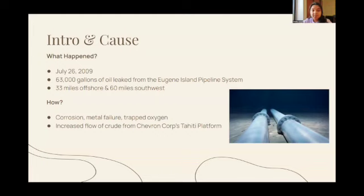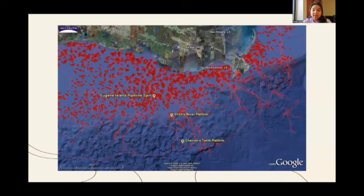Shutting down the pipe affected several oil and gas companies such as Shell, ExxonMobil, Marathon, Chevron, and ConocoPhillips. This image shows where the Eugene Island spill occurred in reference to Shell's Boxer platform and Chevron's Tahiti platform. The areas highlighted in red represent each seafloor pipeline.